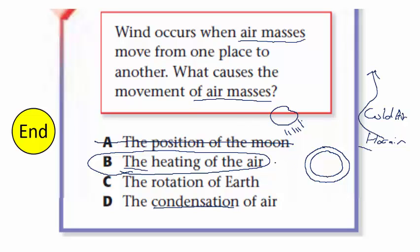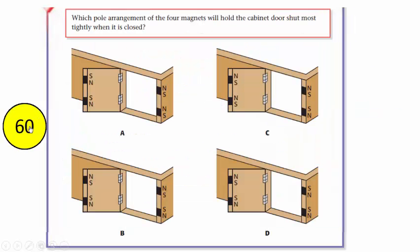You're just going to have to remember that heating of the air by the sun here causes lots of crazy things to happen with our atmosphere. So, hope you learned something there. Next question, 60 seconds, begin.